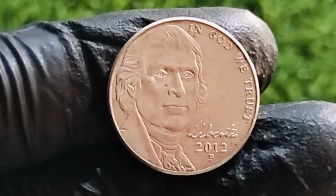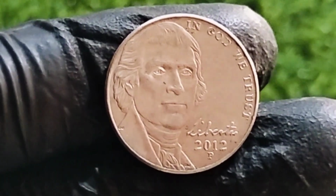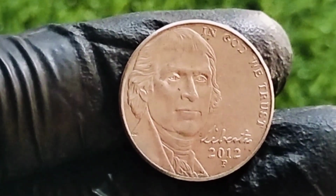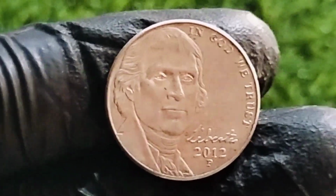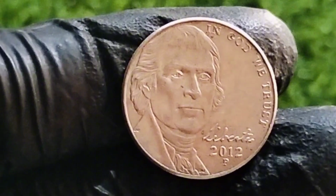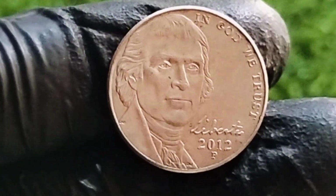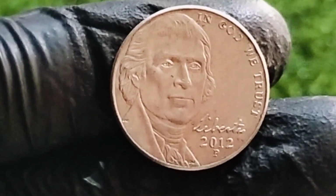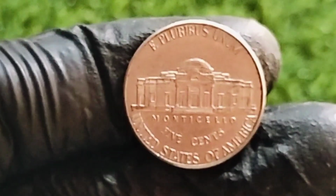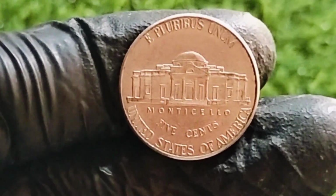Collectors categorize 2012 nickels in several ways: by mint mark (P, D, S), strike type (circulation, proof), condition ranging from circulated to MS-70, and potential errors or varieties. While the 2012 Jefferson Nickel does not have any well-known major errors like doubled dies or misstrikes commonly associated with other years, minor die cracks, misalignments, and off-center strikes do occur and can be of interest to specialists. Some collectors specifically seek nickels with full steps on the Monticello design, a grading criterion that refers to the sharpness and completeness of the steps leading up to Monticello's entrance.